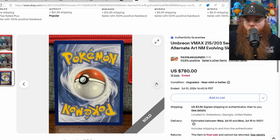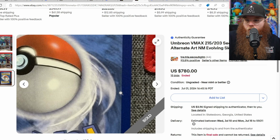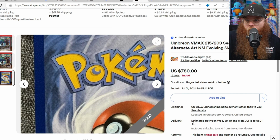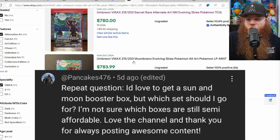So if it looks clean, little damage up here and down here. Not too bad though. Yeah, I mean, for the price, that's okay. So I do think, like I said, could be a $500 card. Not sure, not guaranteed, but that is my guess, and I'm waiting to buy one myself because I also need one.